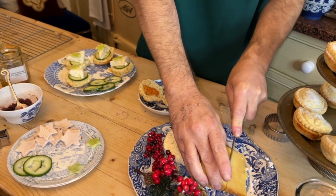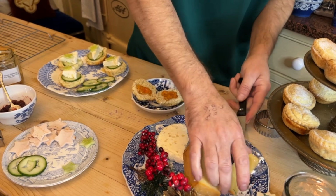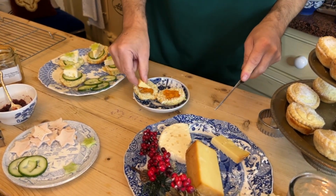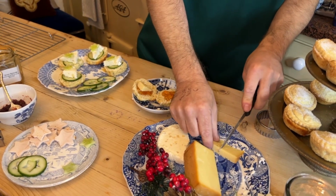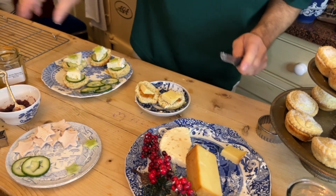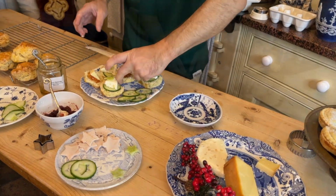And now we'll cut some of our beautiful cheddar, oak smoked cheddar, and we'll pop a nice wedge on there. And we'll pop those on the side.